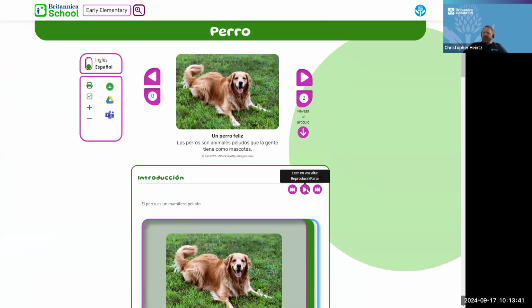And then the other thing is if I click here on the read aloud feature, "El perro es un mamífero peludo." So you'll hear the read aloud feature in Spanish as well. So that's one of the things just to point out here. When I machine translate with Google Translate, the read aloud does not work in different languages. However, using this Spanish English toggle, it does. And that's just a really powerful tool, again, for your multilingual students, giving them the opportunity to have that presented in their native language for Spanish speakers as well.